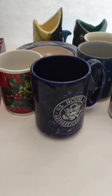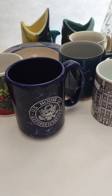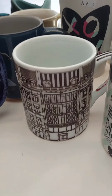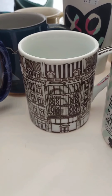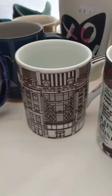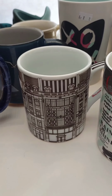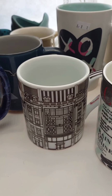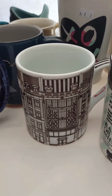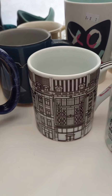But that's okay. Again, I paid 99 cents a piece for these mugs. And as I said, this one, if I don't get 100, I'll get 90 out of it. 90, 95. But I think I'll get close to 100. I saw one listed for 130 currently, and it's not in as good a condition as this one. So we'll see what I can squeak out of that.